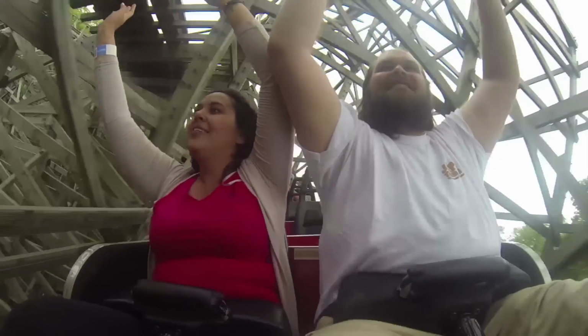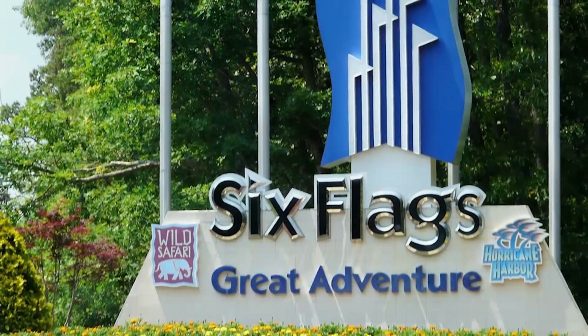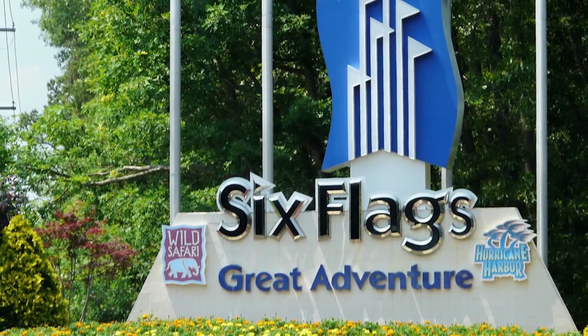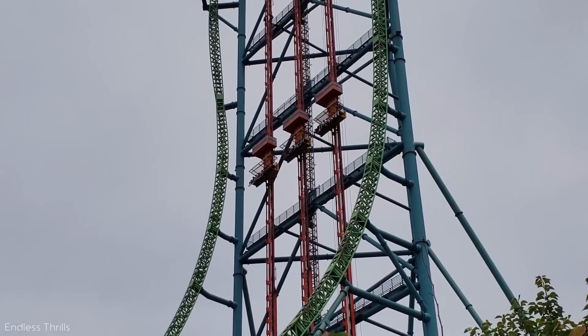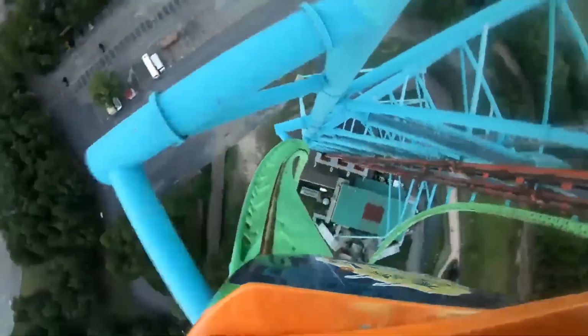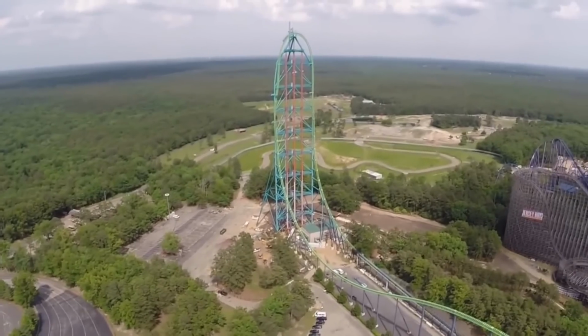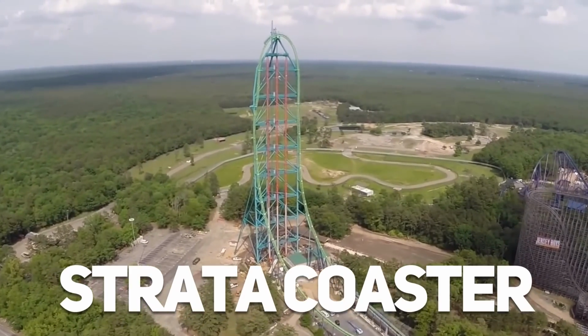If you're a fan of riding roller coasters, then Kingda Ka is probably a name that you're very familiar with. Located at the Six Flags Great Adventure in Jackson, New Jersey, this steel accelerator coaster is the current world record holder for the world's tallest roller coaster and is also currently the world's second fastest roller coaster, coming in second only after the Formula Rosa. Kingda Ka was the second ever strata coaster ever constructed.